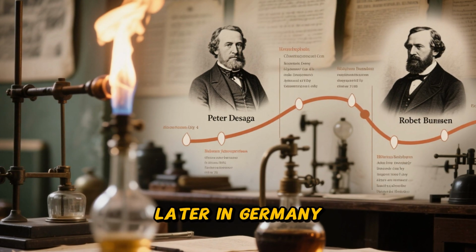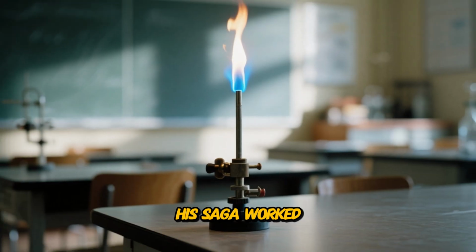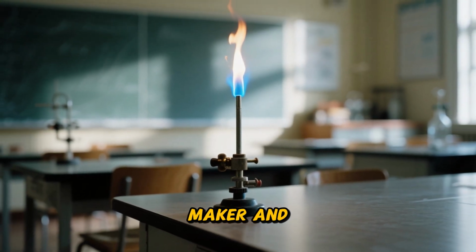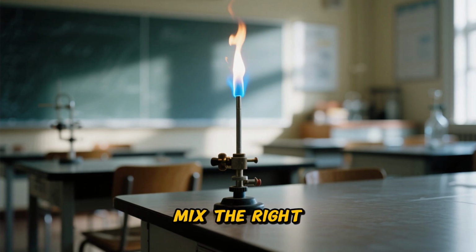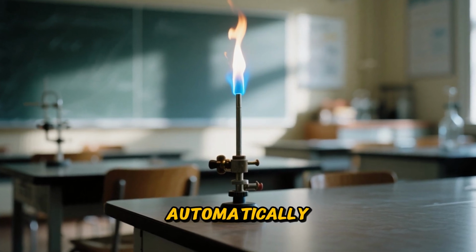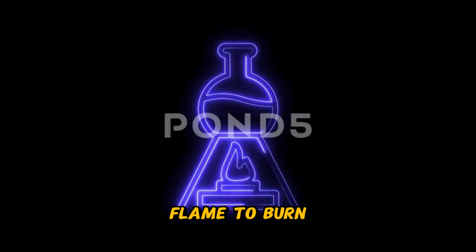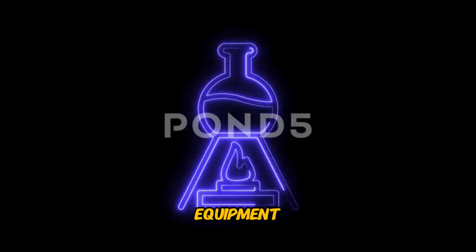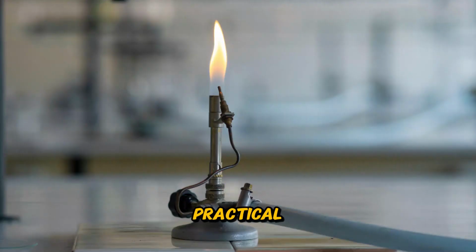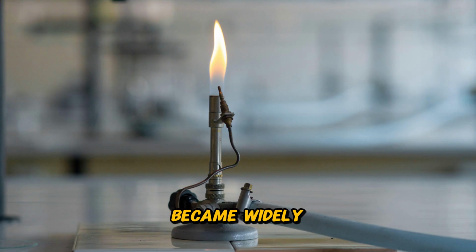Later, in Germany, a chemist named Peter Desaga took Faraday's ideas further. Desaga worked as an instrument maker and technician, and he created an improved burner that could mix the right amount of gas and air automatically. Before the flame emerged, his design allowed the flame to burn hotter and cleaner, and it became a useful piece of laboratory equipment. Desaga's burner was practical, reliable, and much closer to what chemistry students use today. But Desaga's name never became widely known.